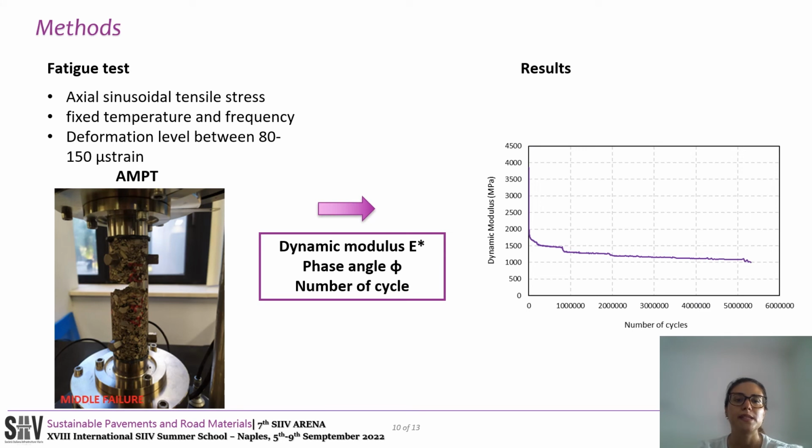In the same study, fatigue tests were also carried out. Specimens were subjected to an axial sinusoidal tensile stress at fixed temperature and frequency with the deformation level between 18 and 150 microstrain. As results, fatigue curves were obtained that showed the dynamic modulus as a function of number of cycles.